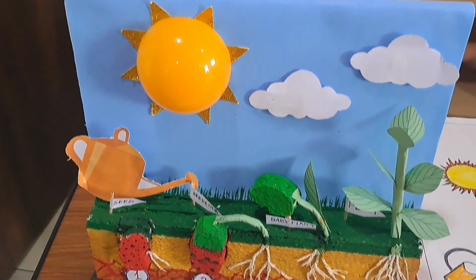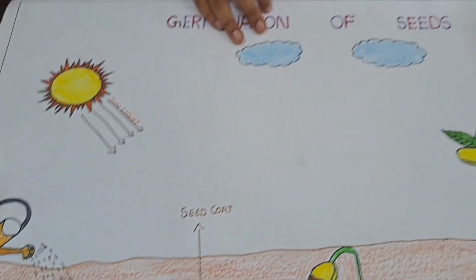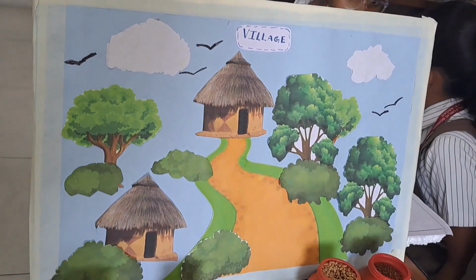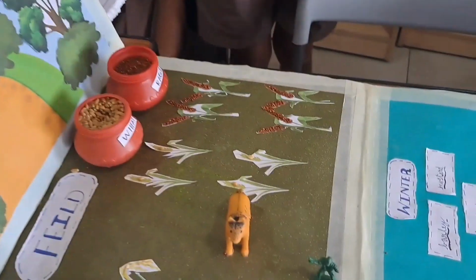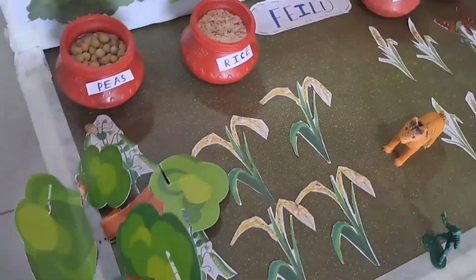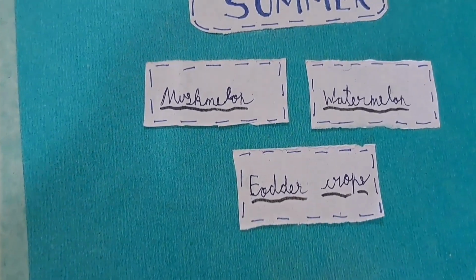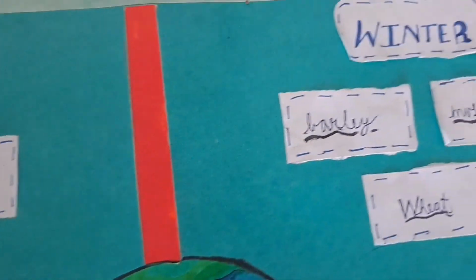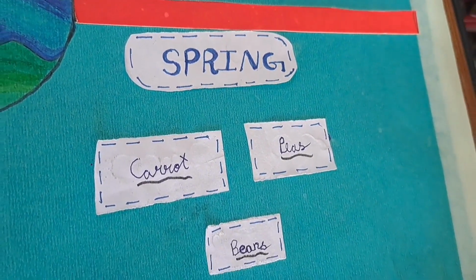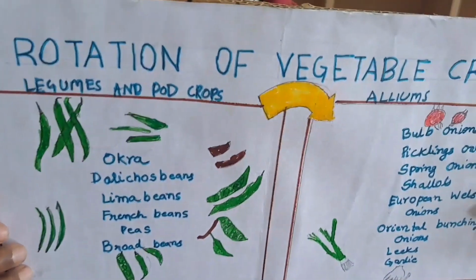Now this is class 3. This section is totally explaining about the germination, farming, growing of crops, harvesting, everything. Village field crops: rice, peas, ragi, wheat, etc. Summer products: watermelon, muskmelon and fodder crops. Winter crops: barley, mustard, wheat. Spring products: carrot, peas, etc. Monsoon products: rice, maize, millet, etc.